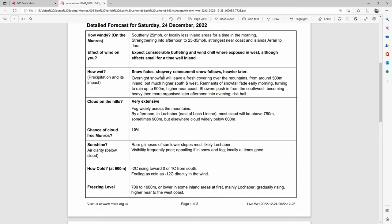There's going to be some snow and some rain, and it's saying it's going to be heavy later on, so again, I tried to do it in the morning and get down before the afternoon. Not much chance of it being clear, 10%, and if you're in the direct wind, you know, it could be around minus 12, or feel like minus 12 degrees. So you've got to make sure you've got the right clothing, waterproofs that are windproof that keep the wind out, and that helps.